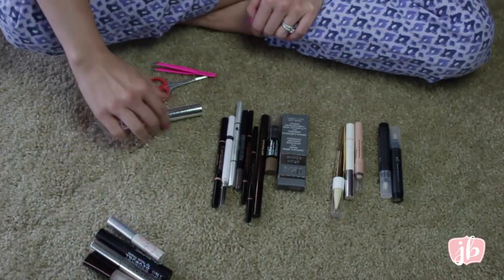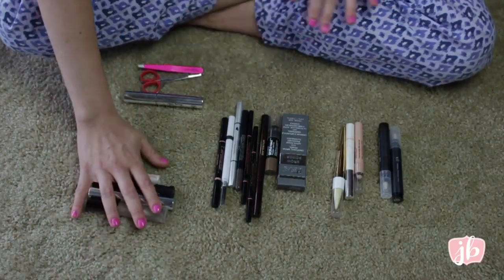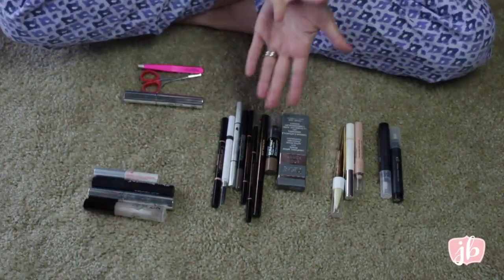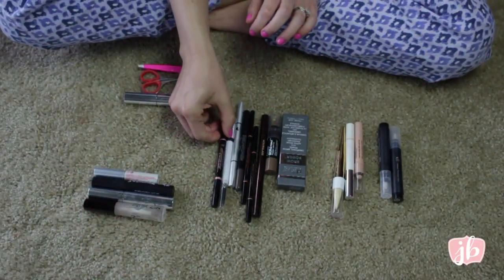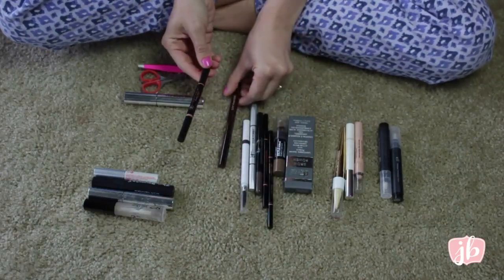So I'm literally only going to keep 1 brow gel. I think that's pretty awesome. Get rid of the other 4. Here are all my brow pencils. Now, right off the bat, I know I'm keeping these 2. These are the 2 I use all the time.